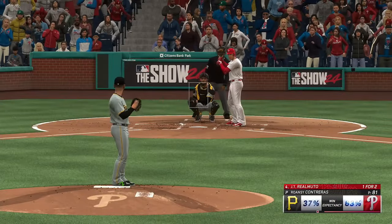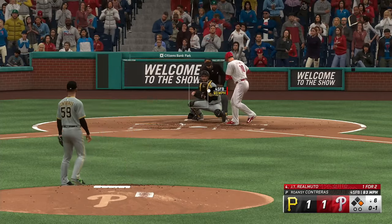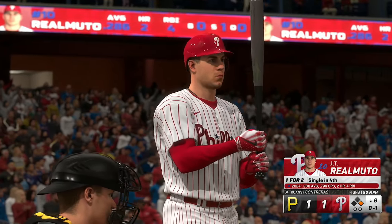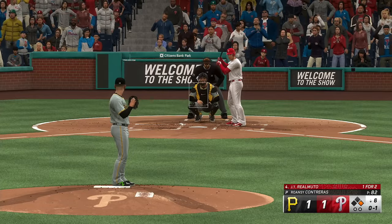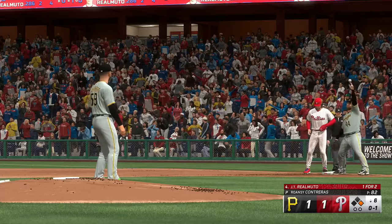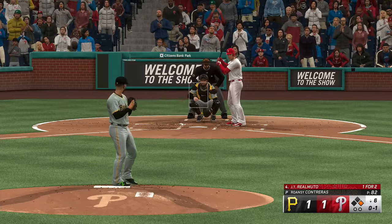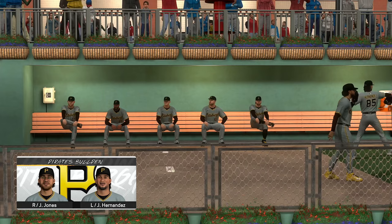No outs. Runner at first. And here's the catcher, JT Realmuto, on the inside corner for a strike. Contreras over to first. Harper's back on a dive. They tried to get him to chase on a slider down and away.